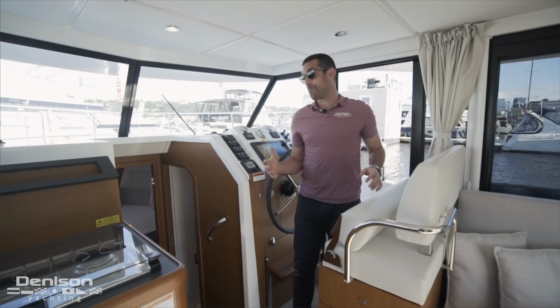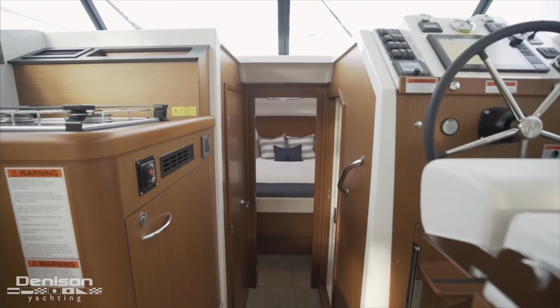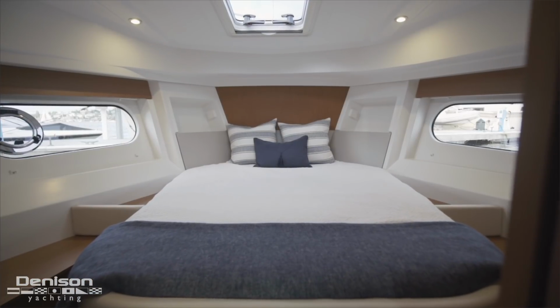Once you step on board and past the helm, you're next to the entrance to the owner's accommodation. An oversized split head and shower ensuite and a comfortable cabin in the bow are second to none on a 30-footer.